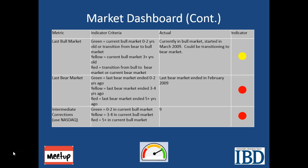And intermediate corrections, which are corrections in the 10 to 15% range, we've had 9 of these in the current bull market since 2009. Again, this is a high number, and I give this a red as well. So overall, we've got 1 green, a few yellows, and a bunch of reds. Not a very good overall picture for growth stock investing.